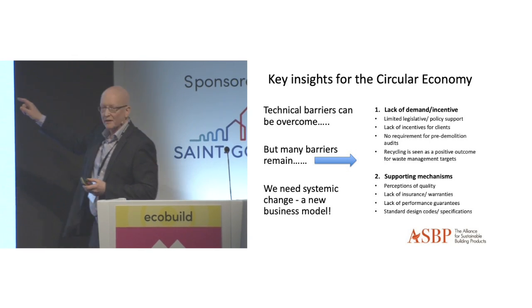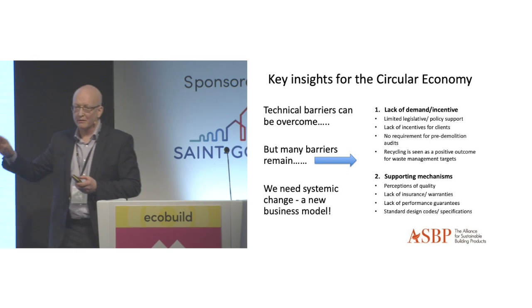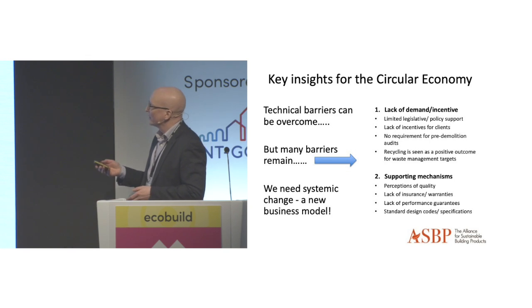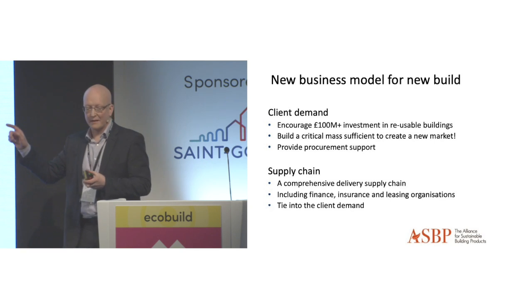And this is where we've decided to focus our attentions. And it's not on policy at the moment. We don't think that central government is going to drive this at the minute. So where we're going at the moment is on trying to drive client demand.